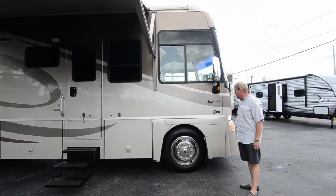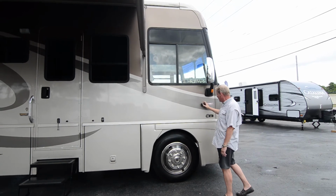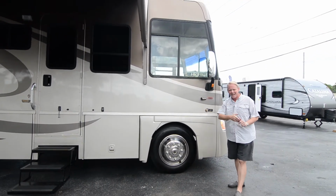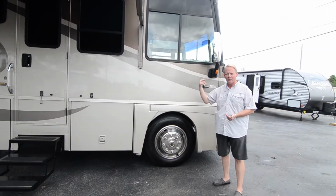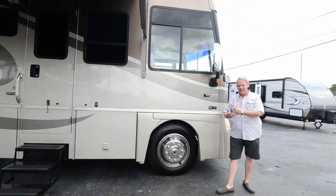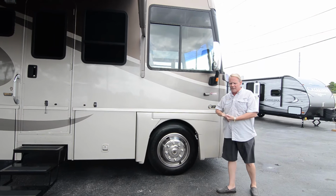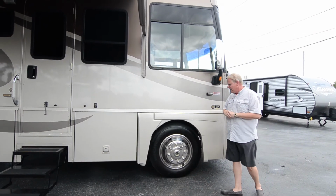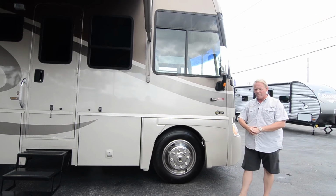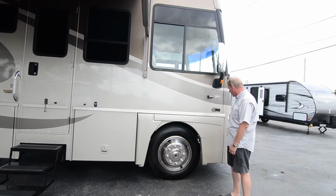So I really like this design. It's in excellent condition. Right here's your turn signal cameras. I didn't mention on the inside that it does have turn signal cameras, and that reminds me, one of the things that I did not mention when we were in the bedroom and I was talking about the bed, it is a king size bed. It is not a queen size bed. So you've got that really nice upgrade that is not too often found in motorhomes, especially gasoline motorhomes from 07, is a king bed.